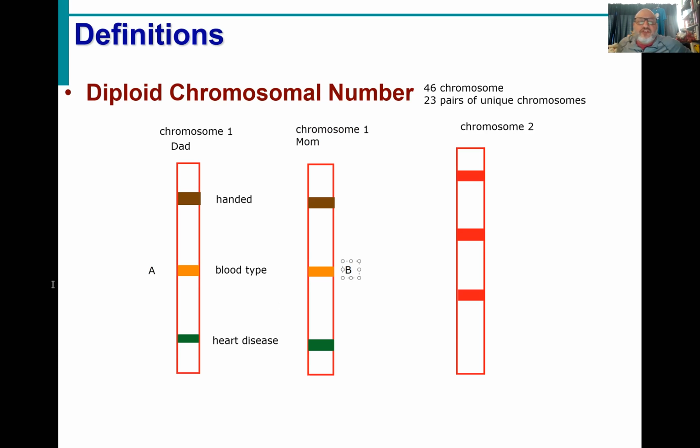And so if these were your 2 chromosome 1s, what would your blood type be? AB, right? If you got an R from dad and you got an L from mom, what would your handedness be? Nope, you'd actually be right-handed. Right-handed is dominant. Again, we'll get into genetics at the end of this, but the point is it can contain different types of information. These 2 paired chromosomes are what we call homologous chromosomes. So everybody has 23 pairs of homologous chromosomes.